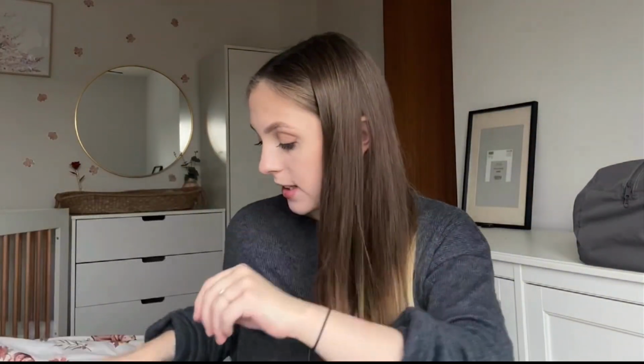The next thing I'm gonna pop in is just a hair thing, and then I'm just gonna pop in adult nappies. Again, I just found they were the best thing for the bleeding after. And then also a pack of maternity pads. Nothing fancy, just the cheap ones. And I've also just got a big pack of knickers going in there.